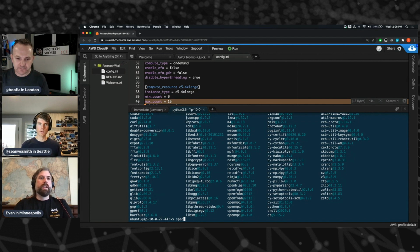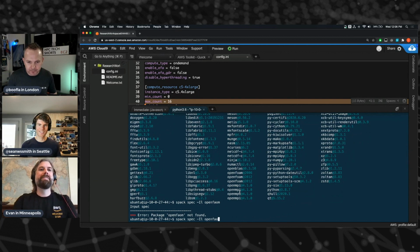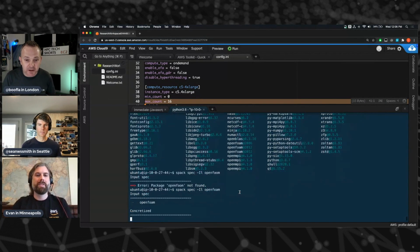Yeah, let me give you an idea of how complicated some of these dependencies can be. With the spack spec command, I can say spec and then OpenFOAM, and you have to spell it the British way. Yep. So there you go.